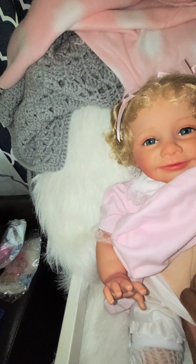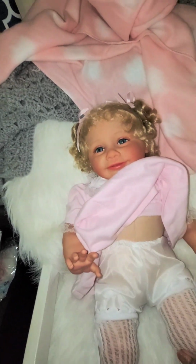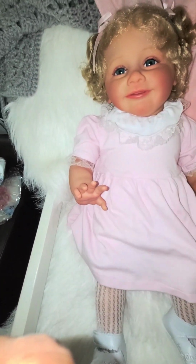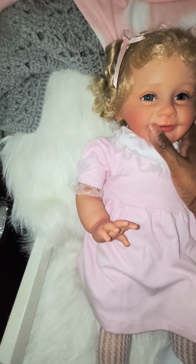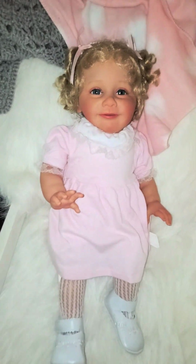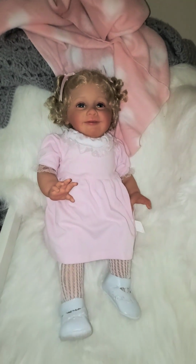And she has a nice doe body. Actually, her body is pretty much proportionate to her limbs. Her limbs are not that long. I just thought, from the way they had her posed online, that she would be a lot bigger, a taller baby. But she's really not that tall. And that's fine. That's okay. I've got enough huge babies.